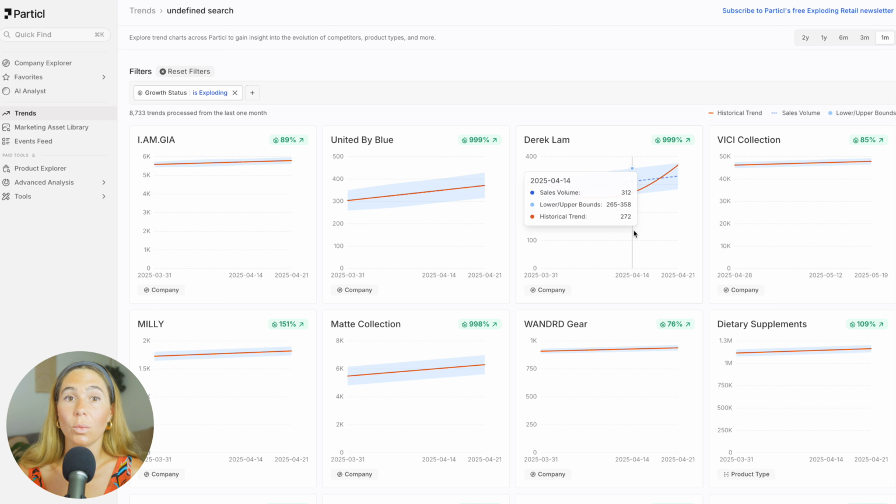Next is competitor tracking. So you can also follow what your competitors are launching and how their products are performing. Particl shows you which SKUs are rising in rank, how much revenue they're generating, and when they started gaining traction. This helps you reverse engineer what's working and avoid wasting time on dead products.